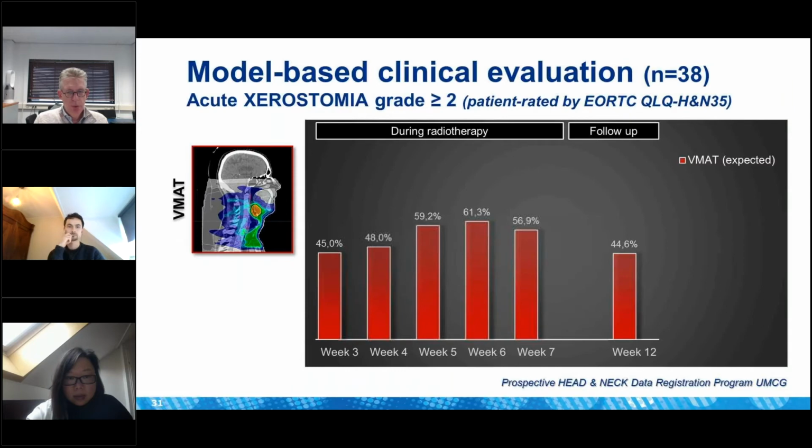So this is an example of the first 38 patients in which we had a complete set of acute toxicity. So this is week 3 during the course of radiation, 4, 5, 6, 7, and week 12. In the first 2 weeks, we barely see any complications. This is the expected rate if the patient would have been treated with photon therapy.